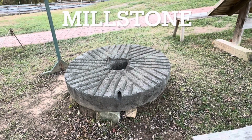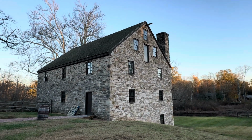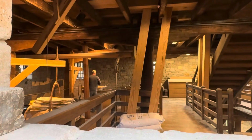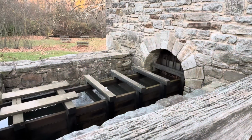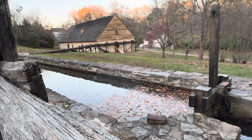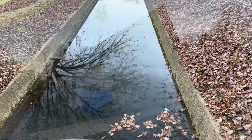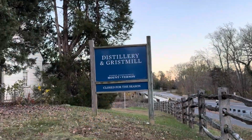In the 1790s, Washington established a distillery at Mount Vernon, which became the largest whiskey distillery in the United States by the time of his death in 1799. Located near the gristmill, the distillery produced rye whiskey, which was very popular at the time. His distillery was significant not only for its scale, but because it also exemplified the growing commercial production of spirits in early America. It operated at full capacity and produced large quantities of whiskey.